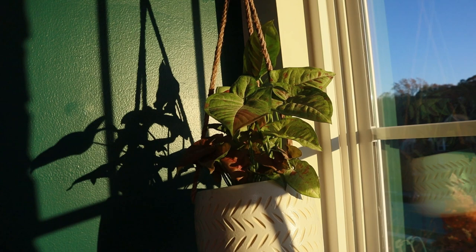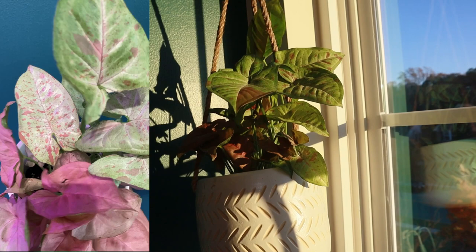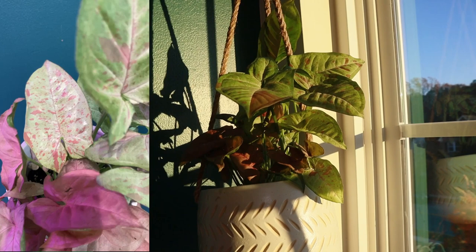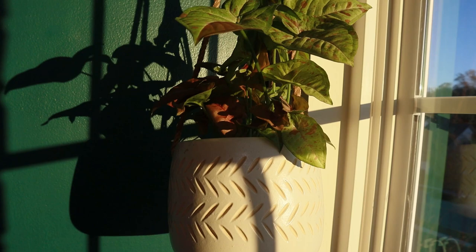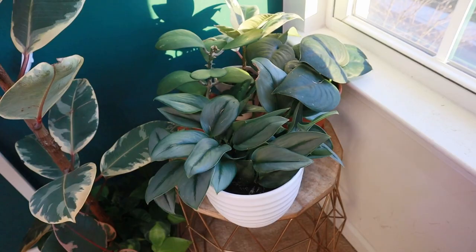But you know, you can also see some leaves that are fully pink. I planted some regular pink Syngoniums with it because my intention was not to make the plant grow too big, too fast, and to keep it terrarium size. But as you can see, it's still pushing out leaves that are really large. But that's okay. So on this side table, we have about four plants.